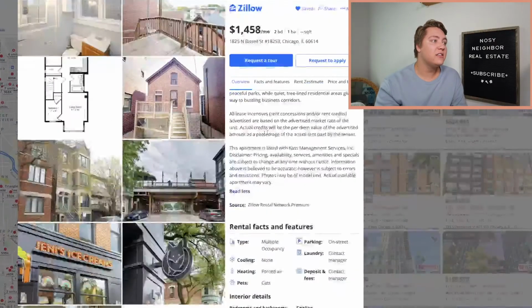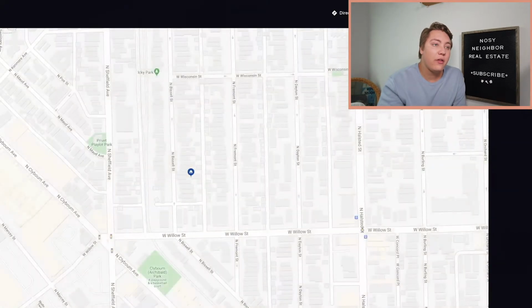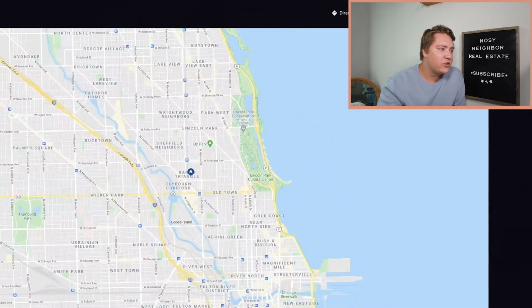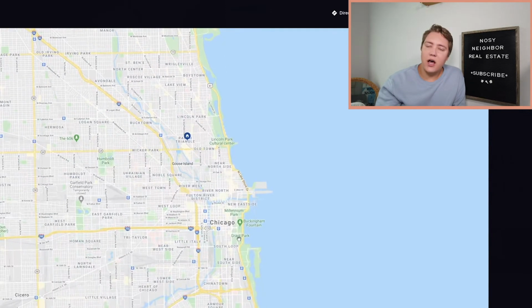This first property is located at 1825 North Bissell Street in Chicago, Illinois. This one is a two bedroom, the only two bedroom on the list, but again, a two bedroom in Chicago, right in the city. $1,458 a month, two bedroom, one bathroom, under $1,500 a month. As you can see here, it's sort of in the Lincoln Park Old Town area. Really great area, walkable, and really easily accessible to the rest of Chicago.